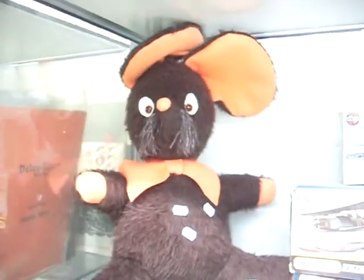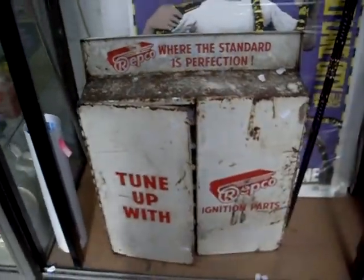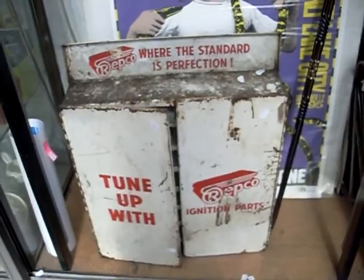Kind of like this soft toy mouse. There's something funny about him. Model kits. Footy guys, matchboxes, cool little Repco tune-up, wall mount sort of cabinet, walking stick.